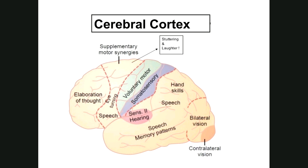This is where your memories are. It's where main thought processes are happening. This is where we control our skeletal muscles. This is where our vision comes so we can interpret it. And this is where all those things happen at the same time. And if you look at this picture, you'll see that there are regions within the cortex. And so the cortex is sort of divided up. This area does one thing and that area does another. But all these areas are interconnected.